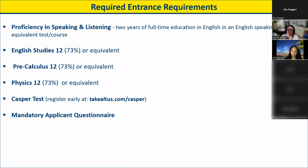There is also a mandatory applicant questionnaire, which is specific to the program. So this is your opportunity to highlight any non-academic experiences you have that will strengthen your application, as well as to highlight any of your skills and abilities.